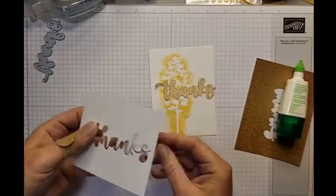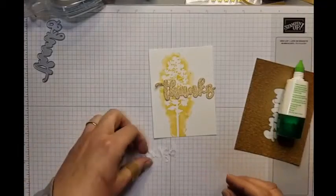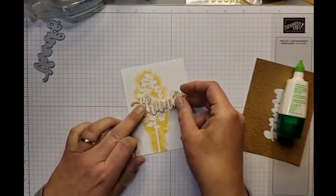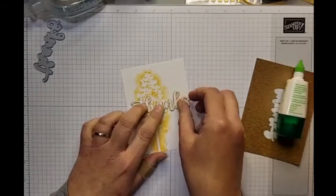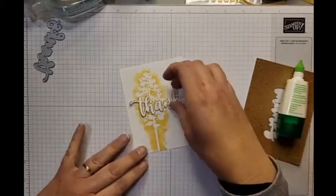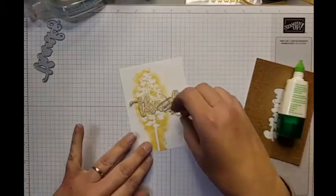Okay, and there we have our thanks, which we're going to layer directly over top and create this beautiful shadow just like that. Isn't that gorgeous? What do you guys think? Let me know. I'm watching comments.